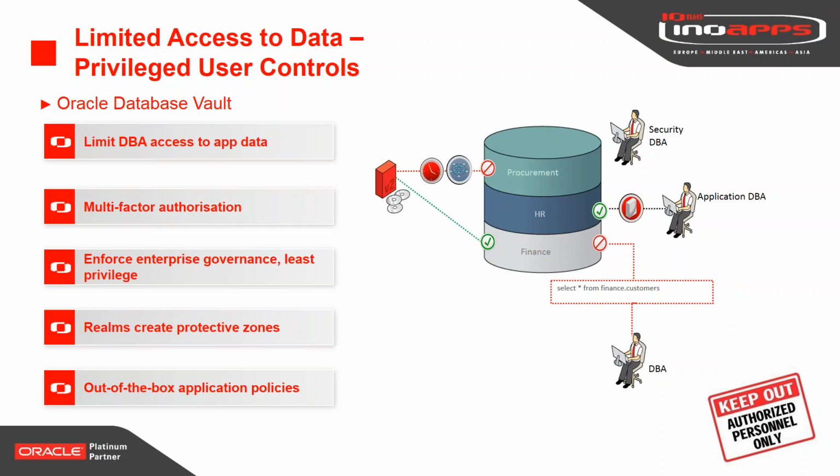That means that a generic DBA, that could be someone from an outsourced organization, a contractor, or a member of your own staff, to do standard household tasks does not need access to the actual data. He doesn't need to be able to see what the chief exec earns, for instance. I'm sure he'd be highly interested, but he doesn't need that access. So what Database Vault allows you to do is set security accesses, so that DBA can still access the database. He can still do all the housekeeping tasks that he needs to do, but he can't see the actual data itself.